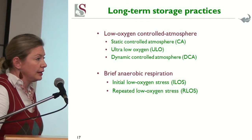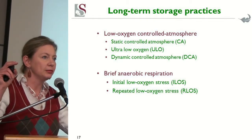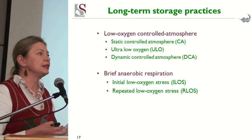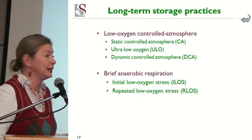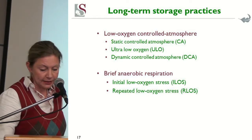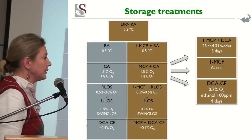Then the low oxygen storage. All the low oxygen storage is also kind of an antioxidant because they take away the oxygen, especially in the beginning. And then we also get anaerobic treatments. And people don't really understand the ethanol story very well. They think low oxygen is involved, but it also acts as an antioxidant as well. And sometimes it enhances or doesn't enhance the flavor, depending on how much ethanol you get.